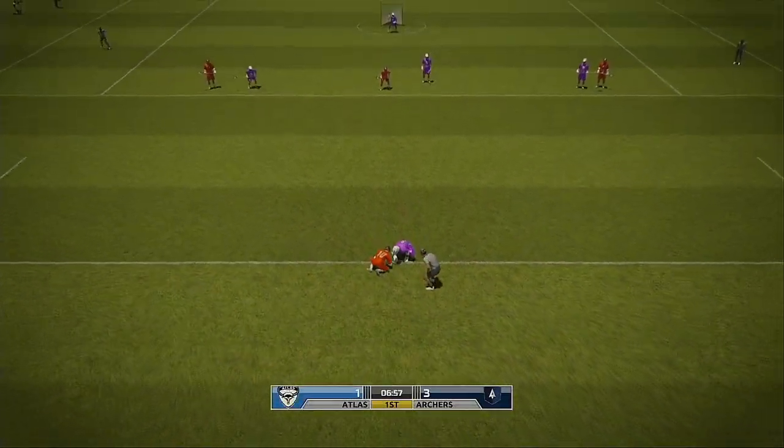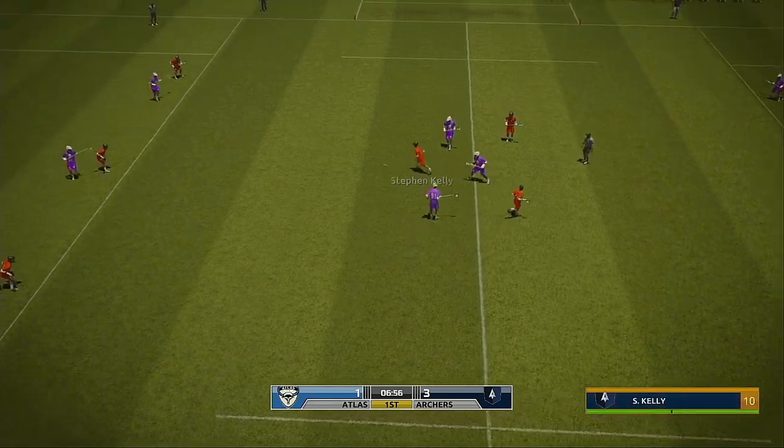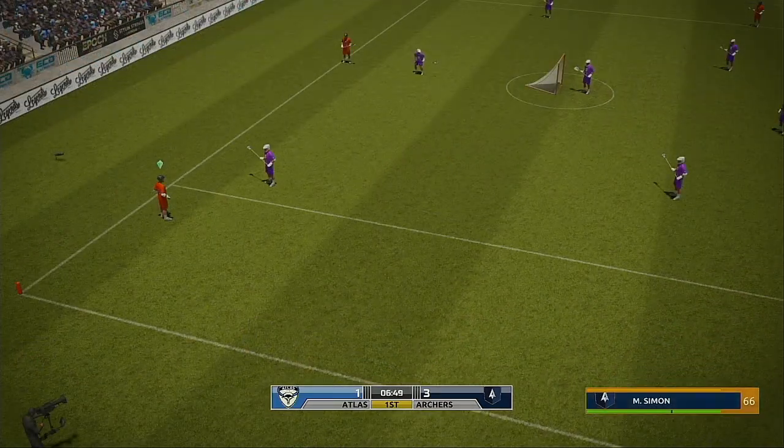Set and ready for the restart. It's 3-1 for the home team. Kelly gets in first, and the home team have the advantage. Shot is high and over the goal.